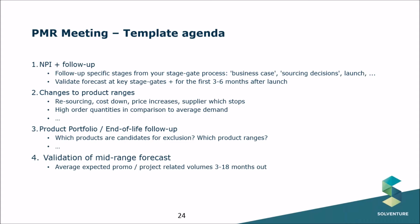So you try to be more proactive by using that EBIT per inventory dollar metric that Niels will also show later on. Fourth topic, validation of the mid-range forecast. So typically what we are missing in the mid-range is what's the expected promo volume, what's the expected project volume, what's the expected tender volume. So any sales-driven activity which the salespeople don't have in the 3 to 18 month time horizon, you want to make sure that the marketing or the product management gets you the best possible information there.